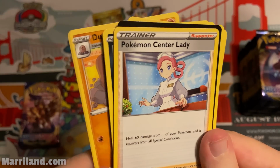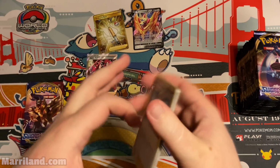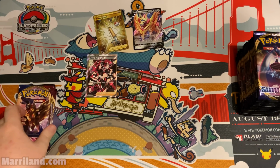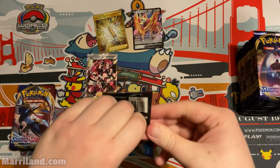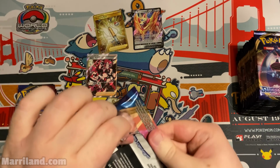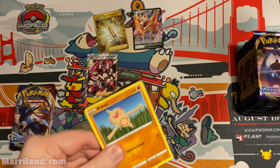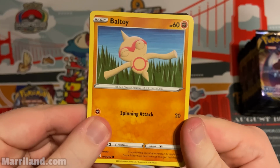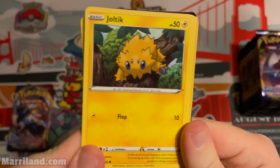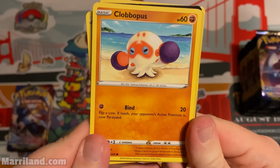Salazzle, Dugtrio. Pokemon Center Lady. Heals 60 damage from one of your Pokemon, and it recovers from all special conditions. But it is a Supporter card. You can only use 1 per turn, so that's something to keep in mind. But I guess it's good for an emergency situation. I don't think it's really played, though. I really don't know. I'm not the right person to ask. I fully admit that. I used to play competitively a long time ago, but I try to keep up every now and then. But I haven't really paid attention to what's good nowadays. So a lot of it's just kind of like, ooh, I don't know, that looks cool, right?